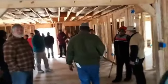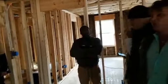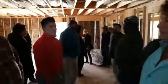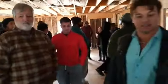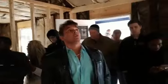So Mike, this was, I assume, a shell, and everything you see you've redone? Right, so everything from here on back is brand new, just got rid of everything. So this is the original house? This in the front is original. So we vaulted this, and you can see everything that we had to do as far as the structural components of it.